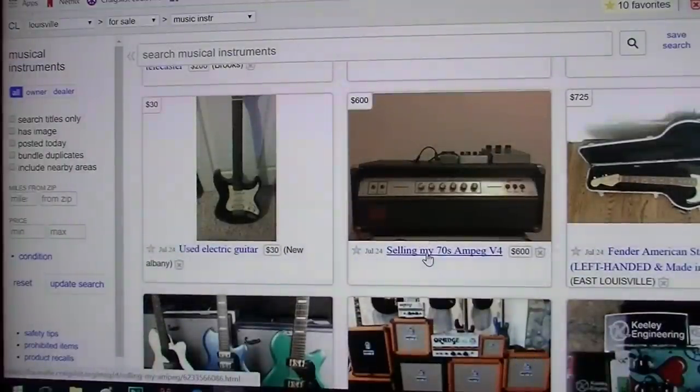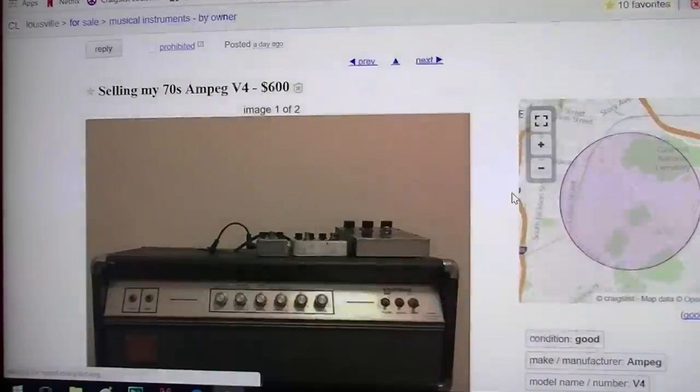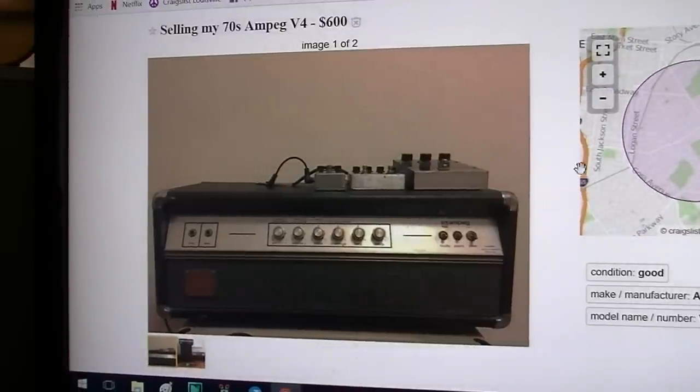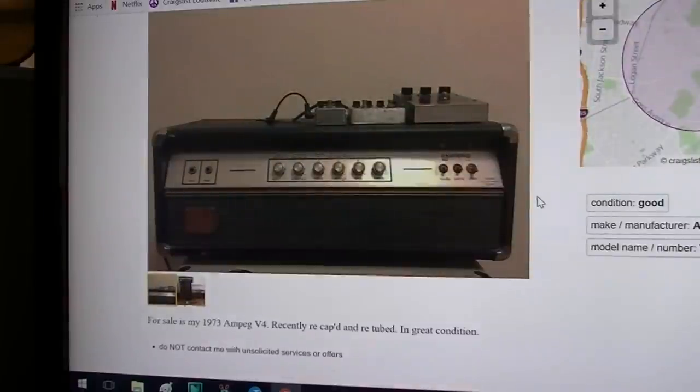Now, here is a nice amp. 1970s Ampeg V4. This is the one to buy. And this, I would say, is worth every penny of what he's asking. $600 is a good price for that. You're not stealing it, but that's a good price. For somebody who's a player, and you want a rugged, roadworthy amplifier that kicks balls, that one will do it. Killer amp.